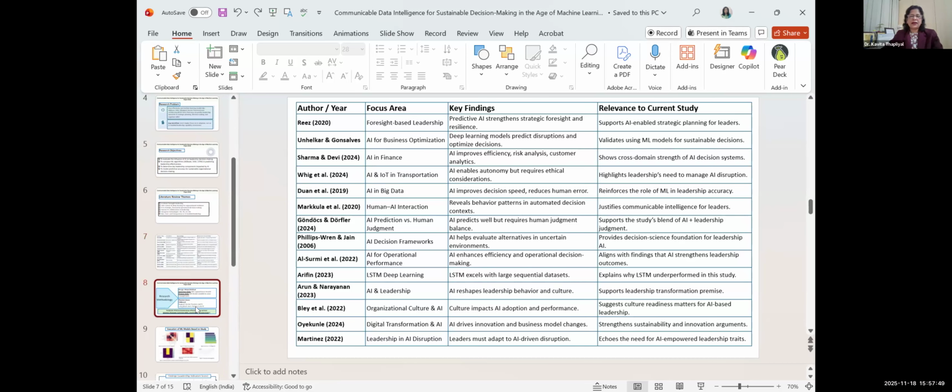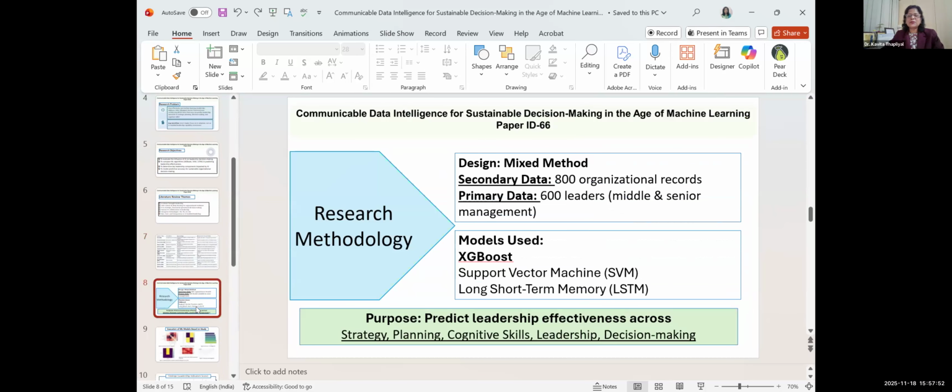Keeping the time in mind, our research methodology was based on a mixed method, where we have taken the secondary data of 800 organizational records, which were based on the previous 6 segments that we have studied. The primary study was focused on 600 leaders. This included global leaders also, as we have the access. And I would thank Dr. Sumita Mukherjee for providing this data, because she has a wonderful bank of intellectual capabilities and experts all around the world. So there we found the 600 leaders from middle and senior management.